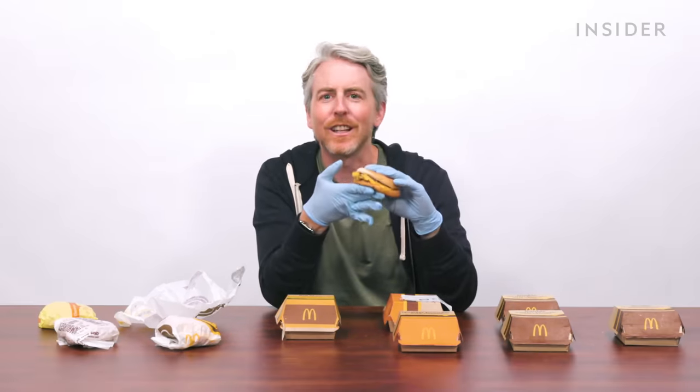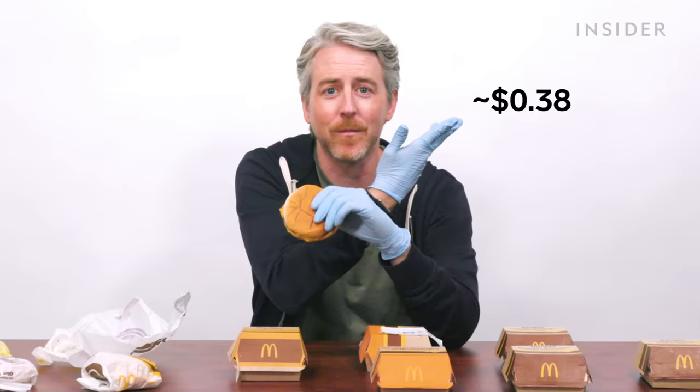What's the price difference? Can we get that on screen? And how much is a slice of cheese? Joe's hack, get yourself a McDouble and bring your own slice of American cheese. Booyah, save yourself this amount of money.